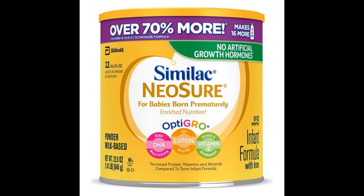Excellent catch-up growth supports better gains in weight, length, and head circumference for premature babies when compared to term infant formula. Supports brain and eye development, with our unique blend of DHA, lutein, and vitamin E to support brain and eye development. Helps support bone growth. Our formula has calcium and phosphorus for babies' growing bones.